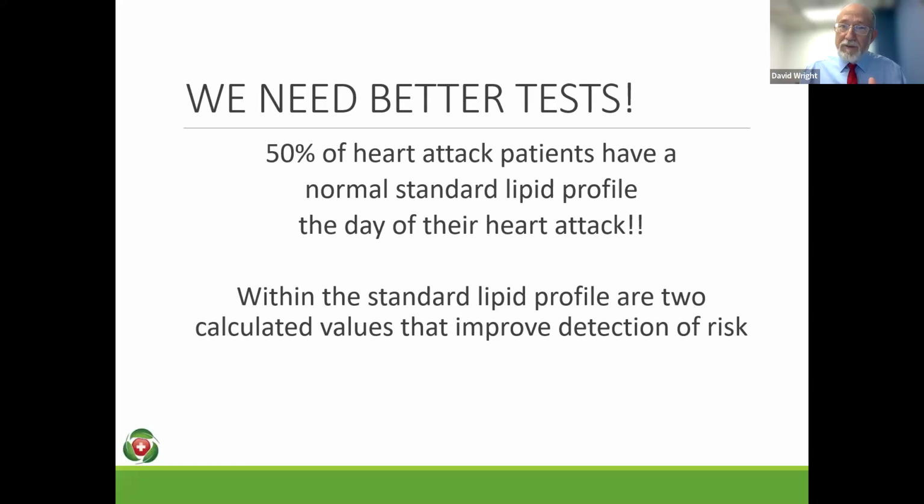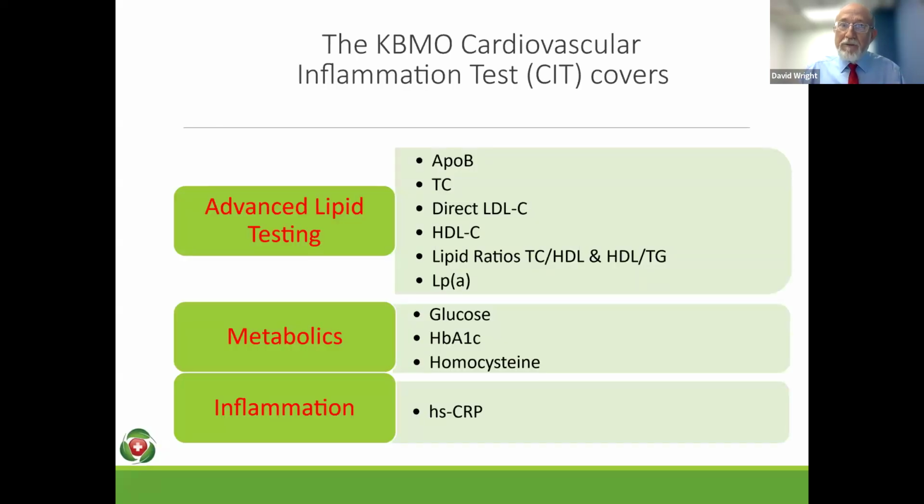But one of those things we can do better with is looking at the standard lipid profile in a deeper dive. And we're going to talk about some of those specifically, but let me give you an overview of what we're going to talk about beyond the standard lipid profile. Deeper dives into lipids, deeper dives into different metabolic tests, and then an inflammatory test that has great utility in the prevention world.